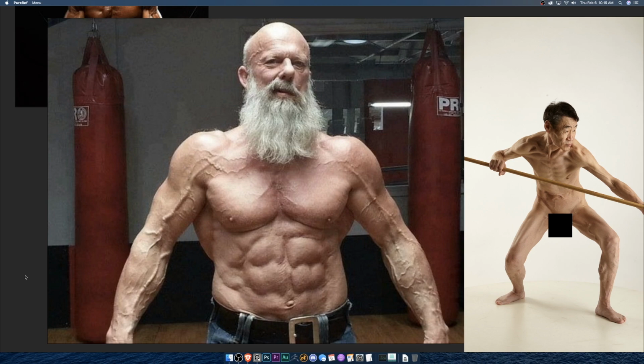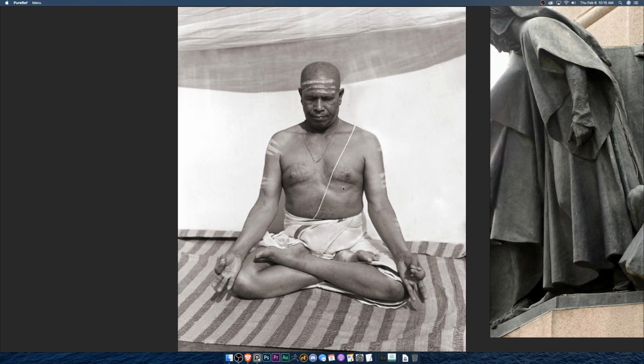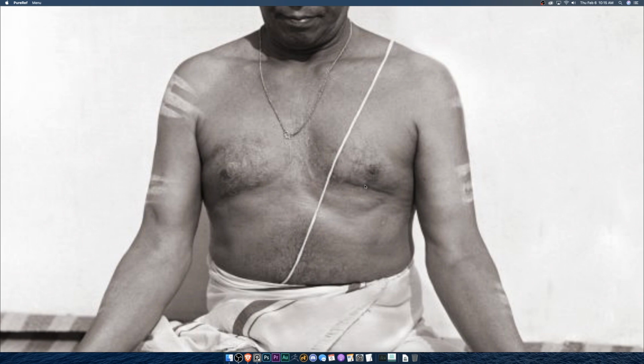And another great dad bod. No censors needed there. Another great dad bod. That's good stuff. More yogis. Love how soft this is. Love his chest too. Love that crease right where his pecs are, but then that bulgy, who knows what that is?